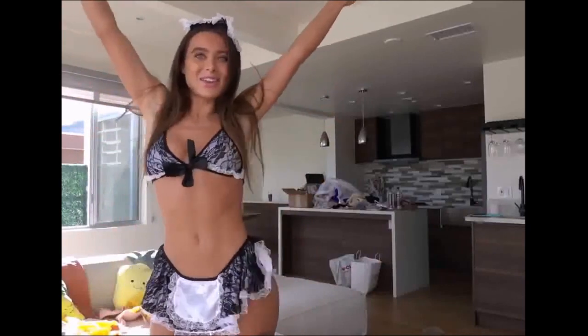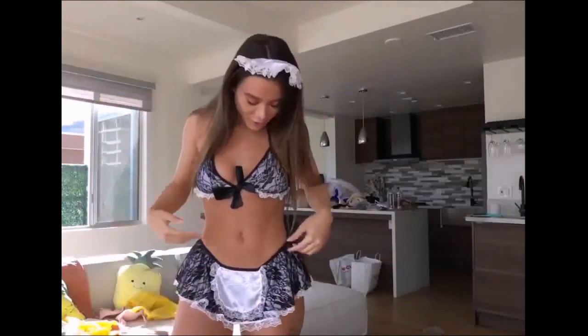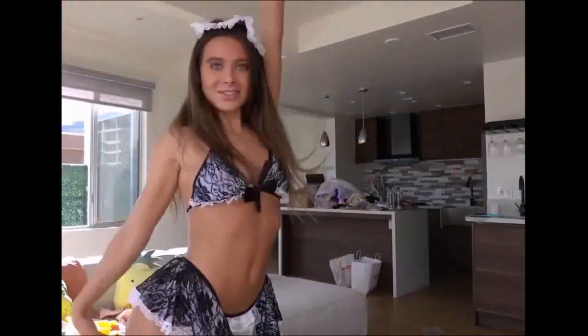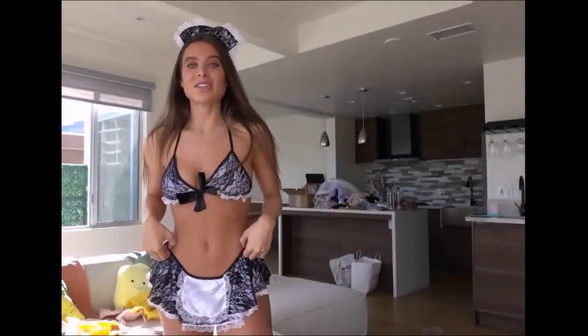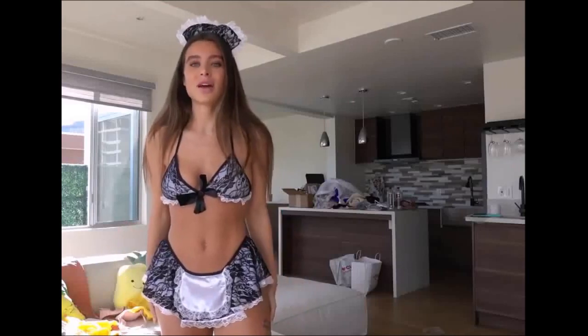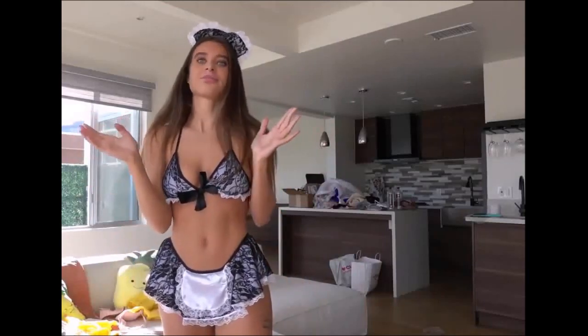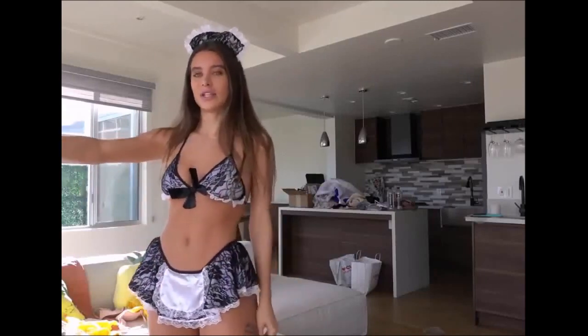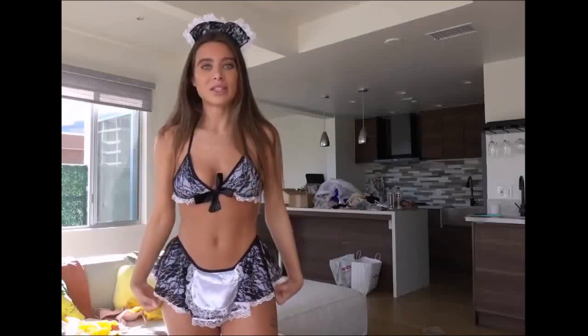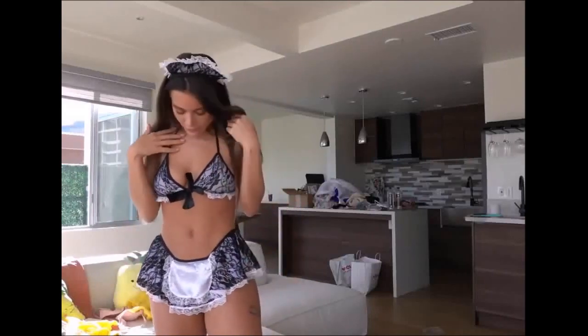Alright guys, I'm back with our first look. I really hope that you know what this is. It's a French maid outfit. So as I was putting this on, I noticed something really cool and unique about this costume. Usually these sets come with a separate G-string. This one has a built-in G-string. Also, it's pretty comfortable and I feel like it would fit multiple sizes really easily.